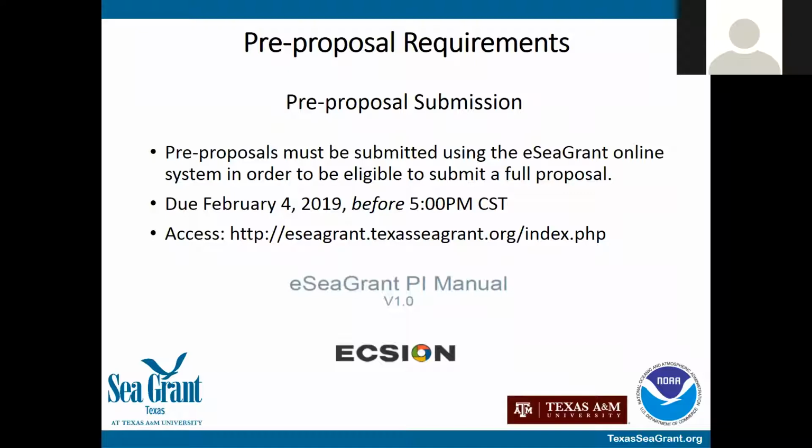You may access the EC Grant system at this description of the link here, and we have a manual, the EC Grant PI manual, that gives an overview from the company that developed EC Grant. It's a PI manual that just gives you an overview on how to register as an investigator, or if you have signed in previously from a prior competition, you would just log in again and reset your password and that sort of thing.